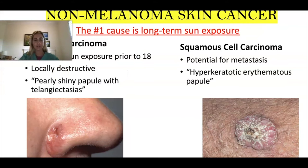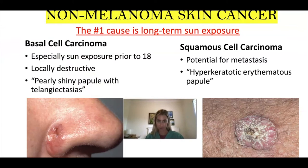So when talking about skin cancers, let me move my little head over here. There are two main categories of skin cancer. You have your non-melanoma skin cancer and your melanoma. The basal cell that we have on the screen and the squamous cell are two types of skin cancer. And the number one cause of these skin cancers is long-term sun exposure, cumulative sun exposure.